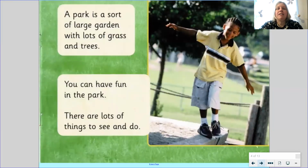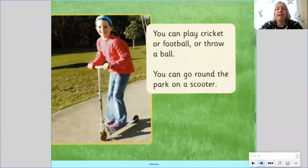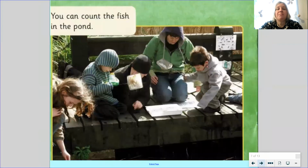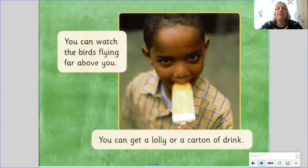A park is a sort of large garden with lots of grass and trees. You can have fun in the park. There are lots of things to see and do. You can play cricket or football or throw a ball. You can go round the park on a scooter. You can sit on a bench or have a picnic. You can go exploring in the trees and bushes. You can count the fish in the pond. You can watch the birds flying far above you. You can get a lolly or a carton of drink.